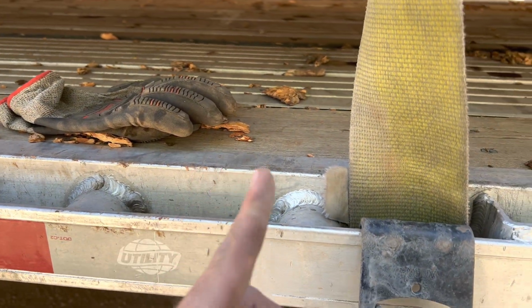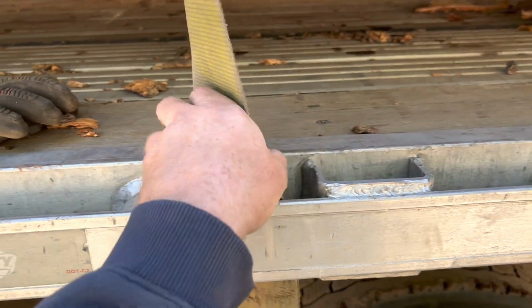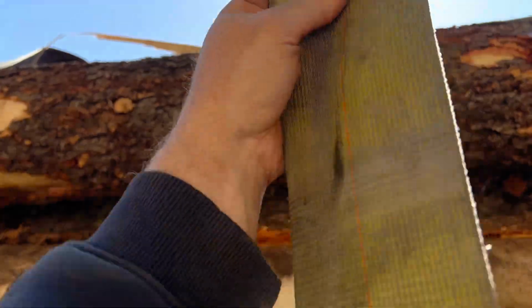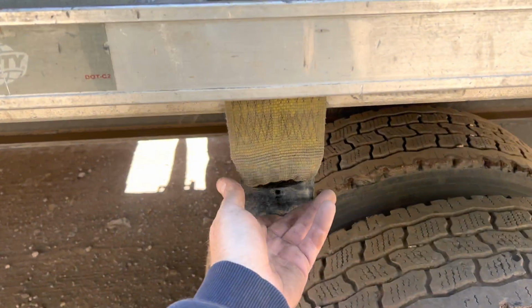So basically this rail right here, you can't really have anything secured to it. You actually got to secure it to the trailer. So I'll show you what I'm talking about. You're gonna take this piece here, the hook, make sure that everything is good up top. All right, now I'm gonna run it down, hook down.